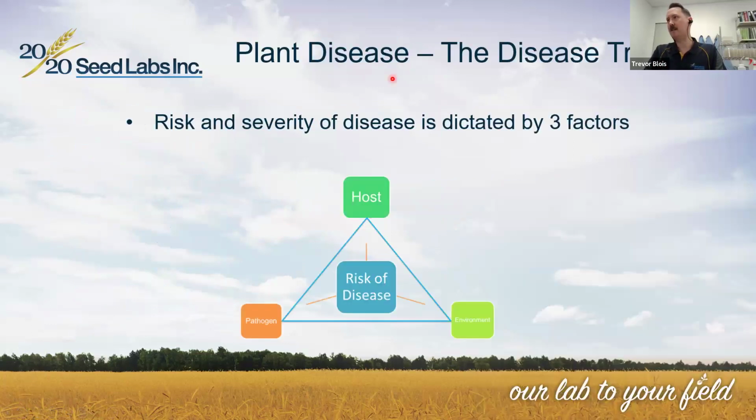So one of the things to always keep in mind is the disease triangle. With the disease triangle, it's saying that the risk and severity of disease is really dictated by three factors. You've got your host, so this is your plants that are growing out in the field, whether or not they're resistant to certain pathogens. You've also got your pathogen. This is going to be both the quantity of the pathogen that's present, but can also be the specific strains, whether or not it's virulent or avirulent. And then a big role as well is the environment.